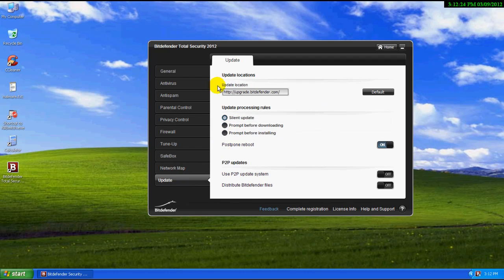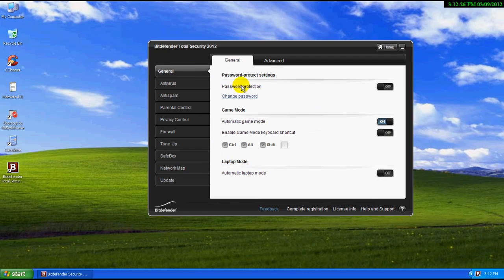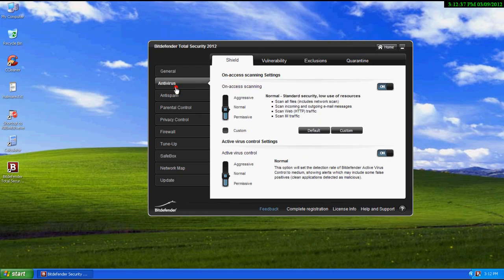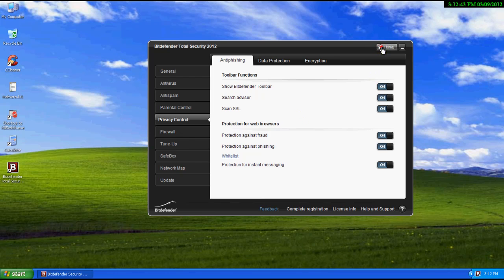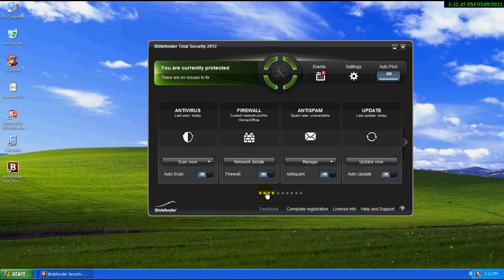Now, it's got a silent update, as most of the AVs have right now, and they've got something known as the game mode. So when you use a full screen application, it just doesn't bother you. That's all that does. And so these are the settings. Now let's get back to the main page.